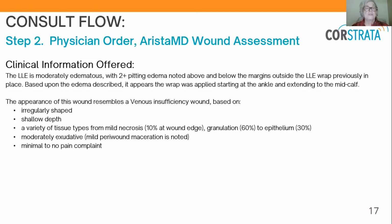The appearance of this wound resembles a venous wound based on it's irregularly shaped, it's shallow in depth. It has a variety of tissue types from mild necrotic tissue on the wound edge to granulation and epithelium. These are, again, moderately exudative, and it's not unusual to see mild peri-wound maceration at the edge. And these patients have really minimal to no complaints of pain typically.